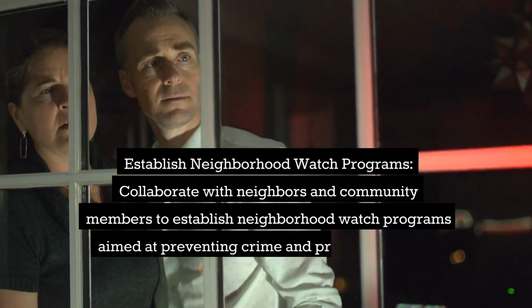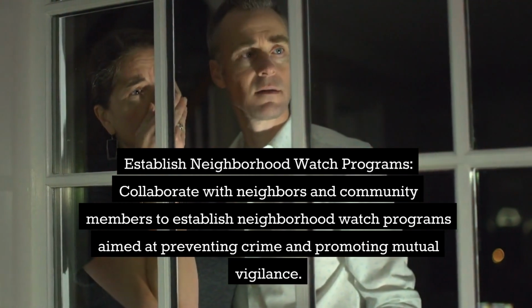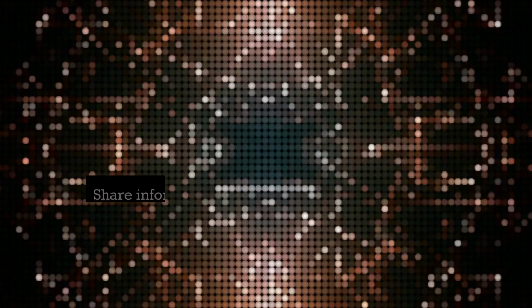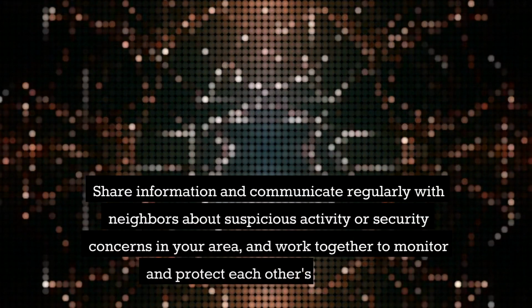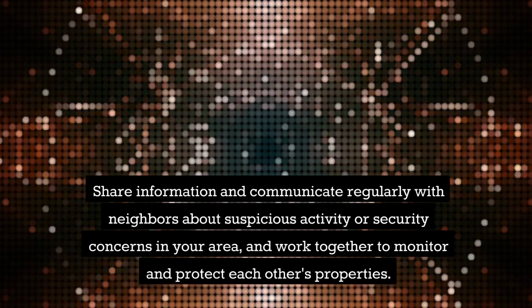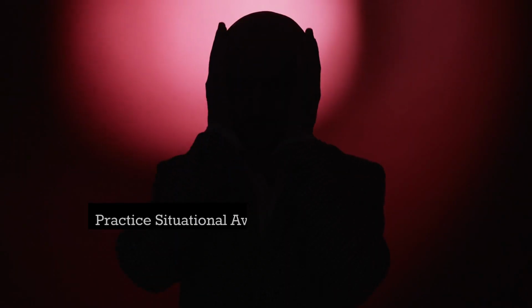Establish neighborhood watch programs. Collaborate with neighbors and community members to establish neighborhood watch programs aimed at preventing crime and promoting mutual vigilance. Share information and communicate regularly with neighbors about suspicious activity or security concerns in your area, and work together to monitor and protect each other's properties.